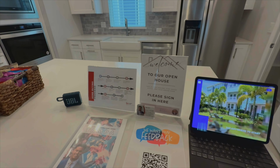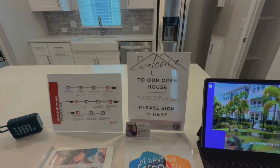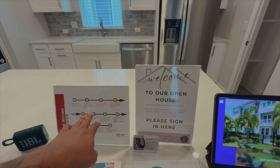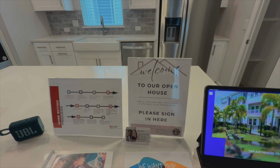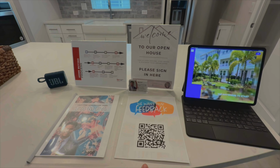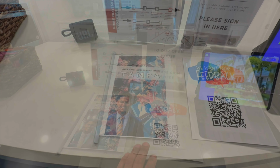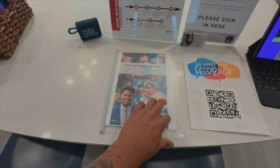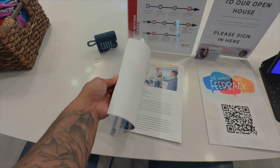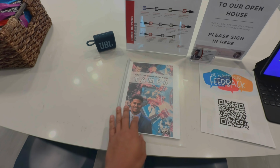Next up is a sign that tells you to sign in here. Then I have my card, and I got these flyer displays from Office Depot. Here I have a custom feedback form, which is linked to a Google Sheet, so visitors can give feedback on the home. I made my custom home buyer's guide for Tampa. It gives basic information about the market and things that are around Tampa.